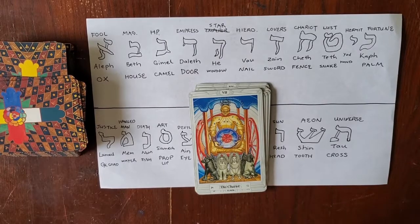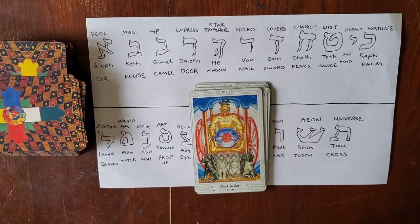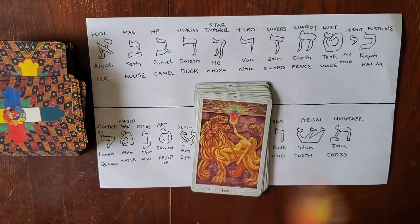So, fence, chariot, I'm linking the two. I do believe that it's symbolizing an opening. Maybe an opportunity, much like Back to the Window. We're getting faced with all these things. That's interesting.